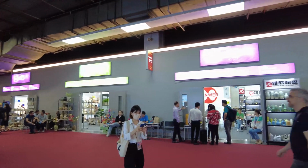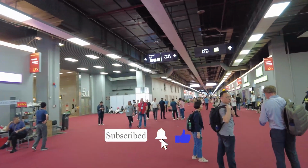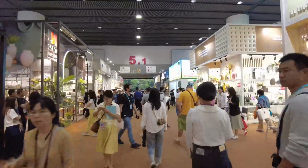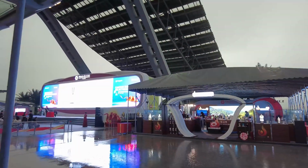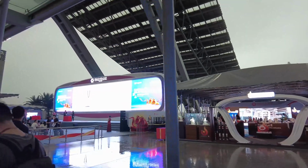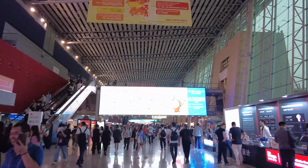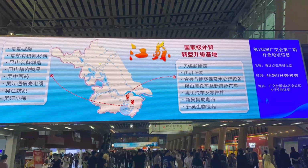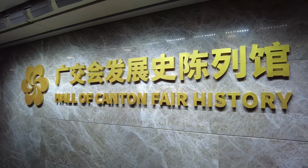These huge halls composed of small cells remind me of the Yiwu International Trade City, which is a permanent establishment, although here is only for a week. Also, most of these stands are much nicer here and probably cost more to establish. Even when outside is raining cats and dogs, people are still enthusiastically discussing business in the stands. Walking around the fair, you can see different cities and provinces promoting their local industries and corporations, such as Jiangsu, Zhejiang, and Fujian province. To better understand Canton Fair, we are now in front of the Hall of Canton Fair history.